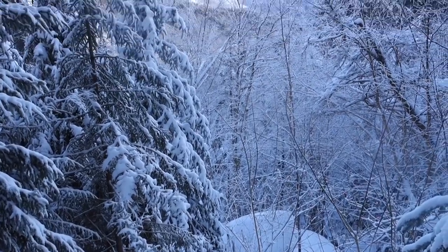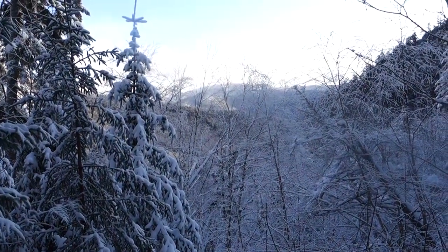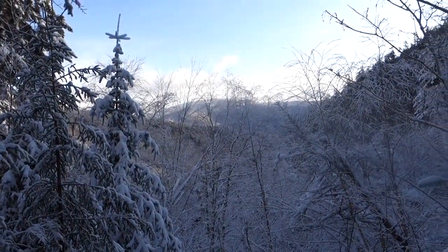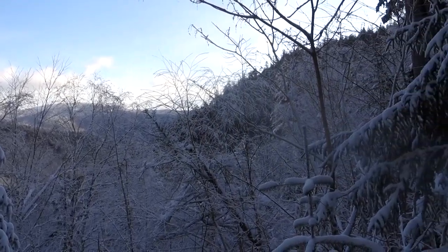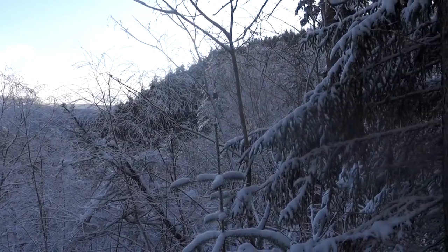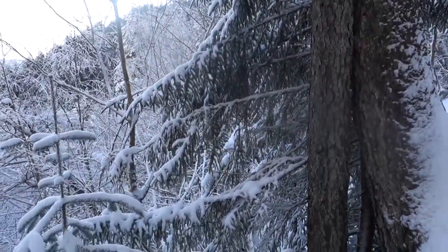First views for the day. Basically heading up onto a ridge. It's been pretty steep since we hit that one sign, hit the Cascades, and got steeper.